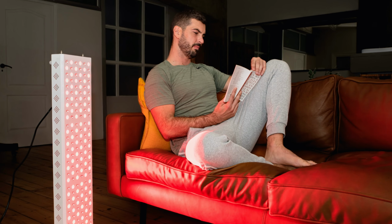I've seen much better results when people have a home red light therapy device and they can do these sessions daily versus the people who go to a spa and they do a treatment maybe once a week or once every 2 weeks. They don't see nearly as much benefit as those who are consistent and do their daily red light therapy sessions.